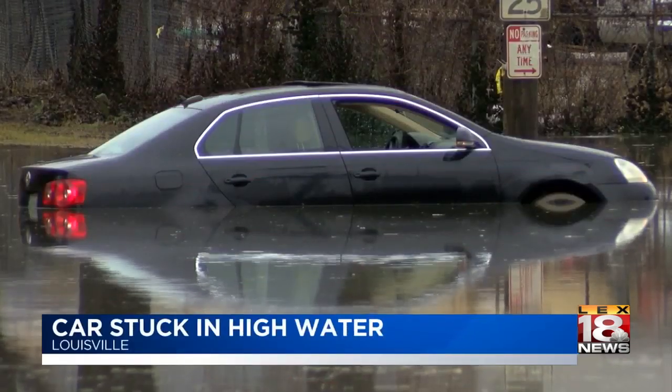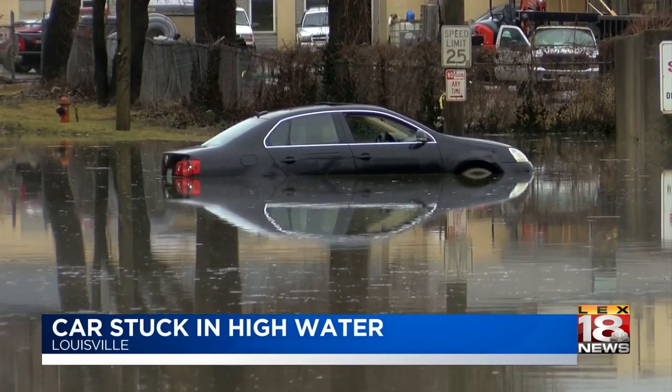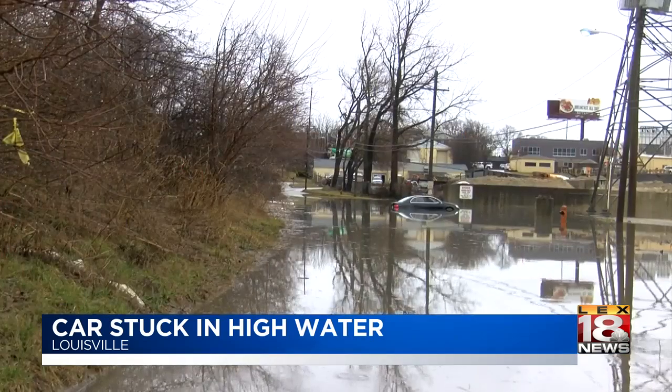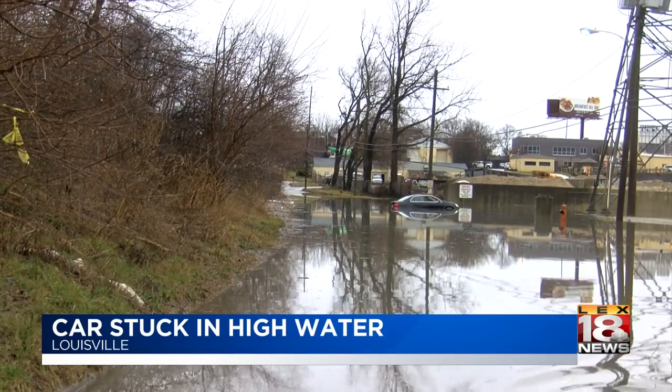All the heavy rain has created flooding problems in Louisville, too. This is a look at the appropriately named River Road at Frankfort Avenue near downtown this morning. Our sister station caught this scene of a car in high water. Another important reminder to turn around, don't drown.